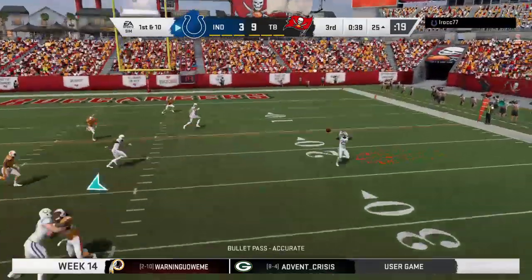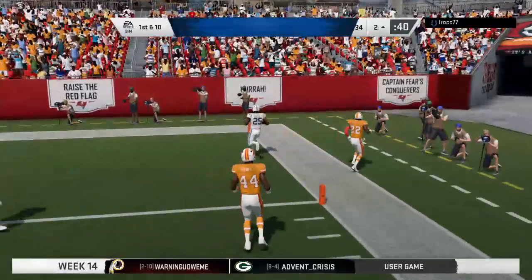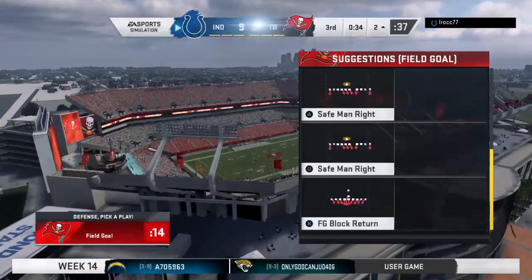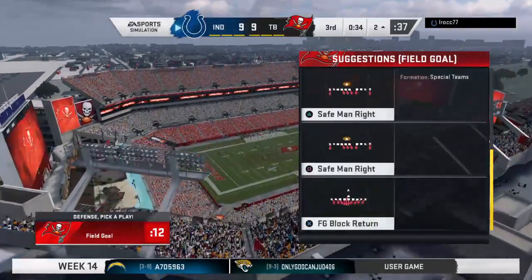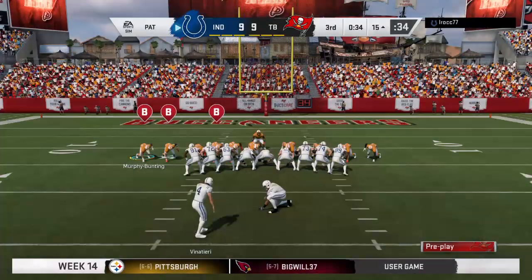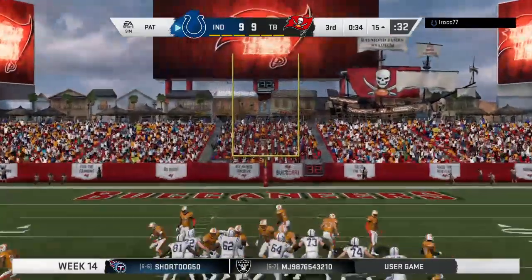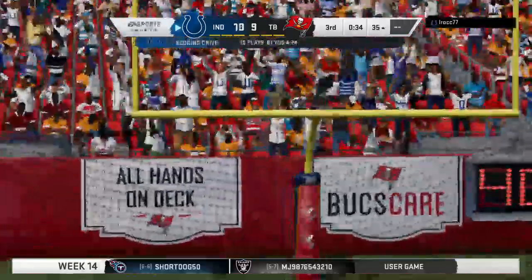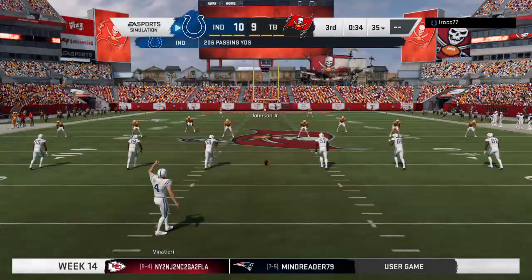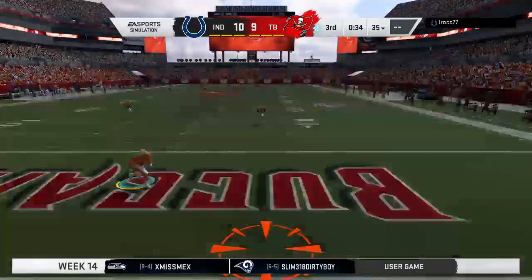Out of the gun, Brissett. And he's got his man out of the backfield. That's complete. And he takes this one in for a Colts touchdown. Marlon Mack, his second touchdown on the season, as his guys can now take the lead with the extra point. Now Adam Vinatieri for the point after. And that one puts them on top here in the third. Makes the score Colts 10, Buccaneers 9.